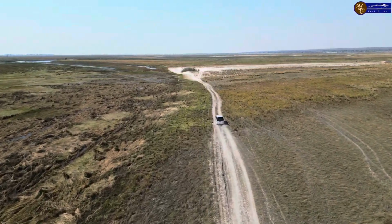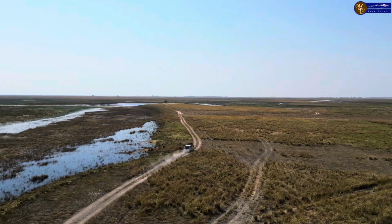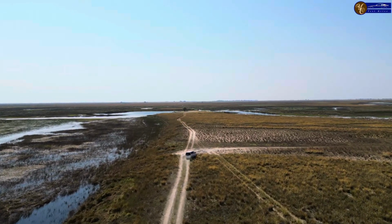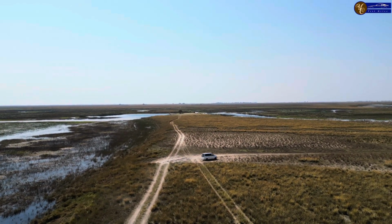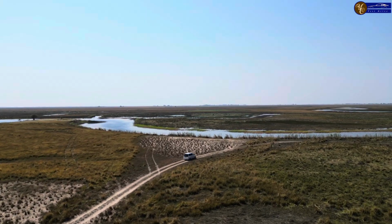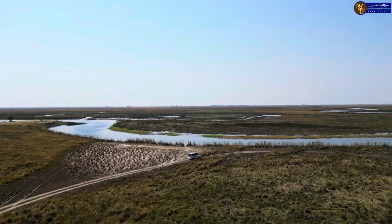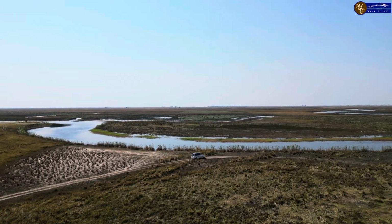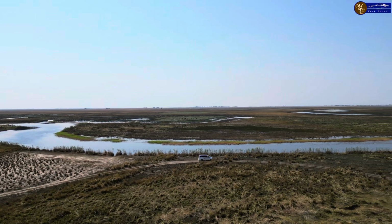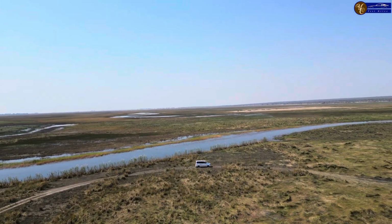The vegetation disappears as we enter these flatlands. These are wetlands, the flood-prone areas. Lots of grass and lots of open spaces. This is my favorite area. This is where I come from. And this is the area I know, and it's good to see the openness of these lands.